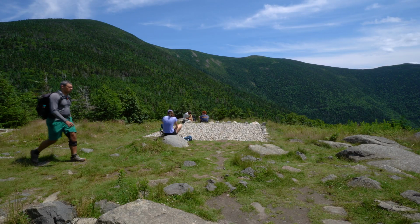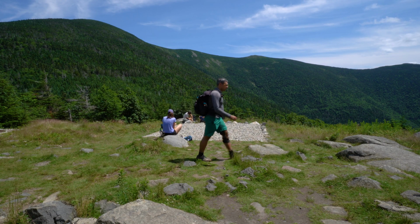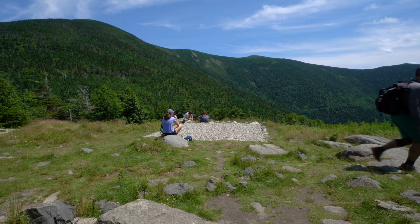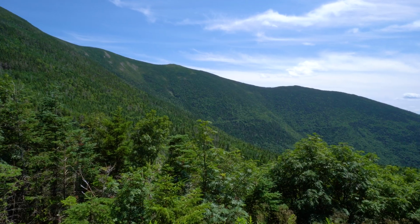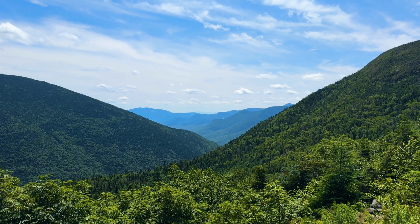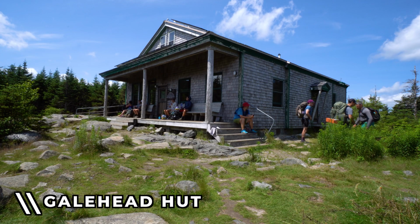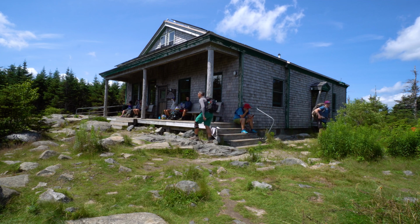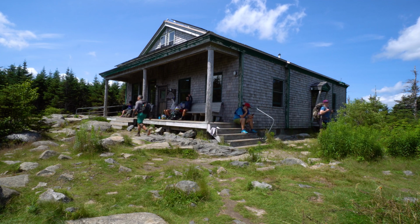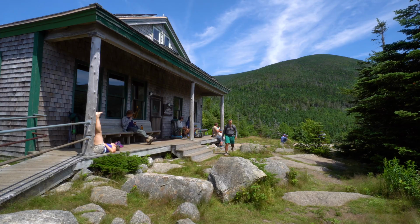This is where you'll get the first great views on this whole hike. Always a bunch of activity and stuff going on at the Galehead Hut.